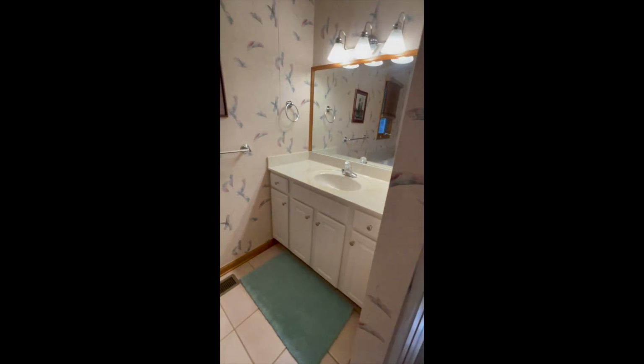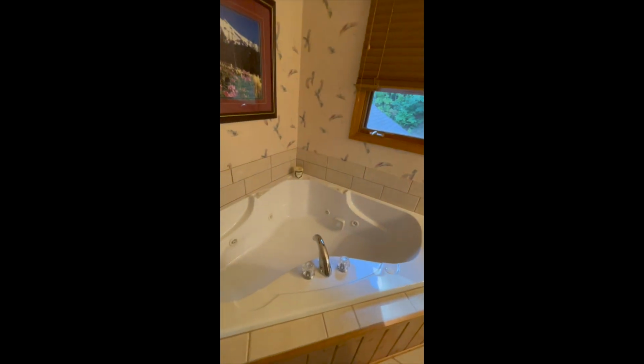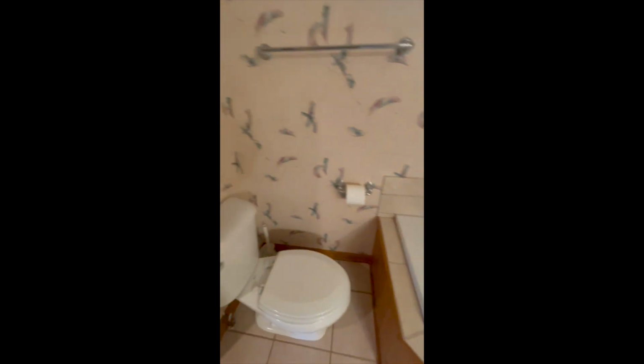So it's just kind of a generic bedroom. Nice, but nothing super. Bathroom in here, jacuzzi tub. Yep. No light switch there. There we go. That's kind of odd. There's not a light in the step-in shower. Jacuzzi tub. Very private.